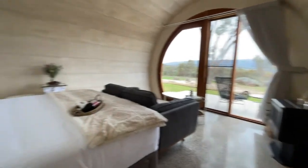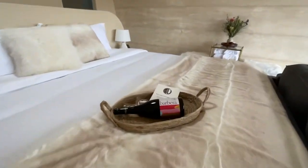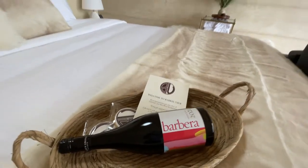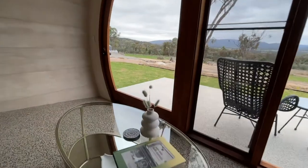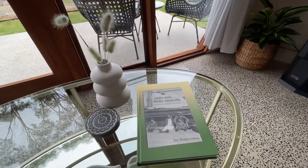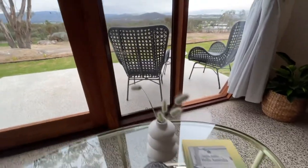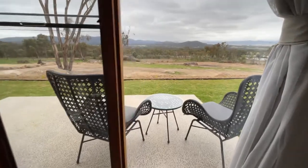Fireplace, lovely bed with a bottle of Barbera wine to enjoy. I think we'll be enjoying that. A book on Stanthorpe Italian pioneers. Wow. We sit out here and enjoy the view.